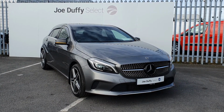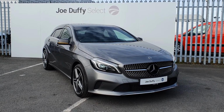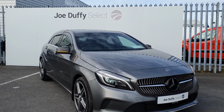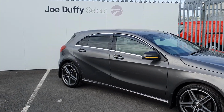Today I'll be showing you around our 2018 A-Class. This A-Class is an A200 automatic petrol, finished off in a lovely grey colour. It's a sport model with LED daytime running lights, full set of lights, reversing camera, upgraded alloy wheels, chrome pack and rear privacy glass.